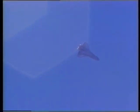Guidance, Navigation, and Control Officer reports Commander Dick Richards is now manually flying the spacecraft as it begins its turn around the heading alignment cylinder, an imaginary cylinder around which it will fly a 330-degree left turn to align with runway 04. Cylinder created by the microwave scan beam landing system in place at Edwards Air Force Base. Discovery's altitude 30,000 feet.